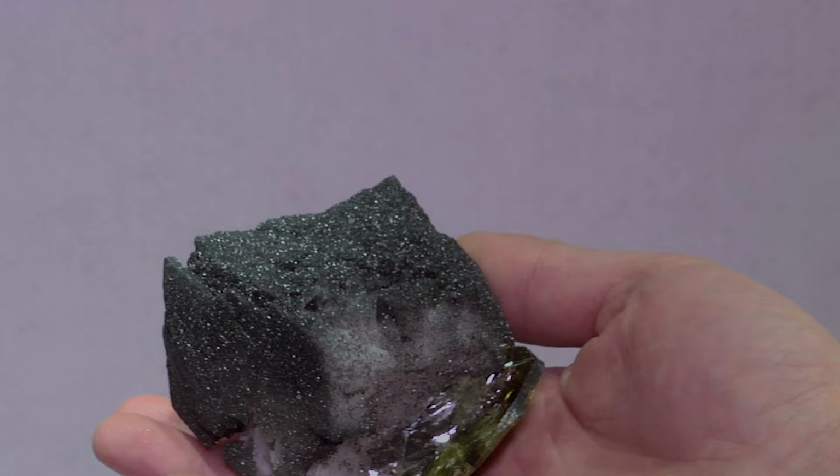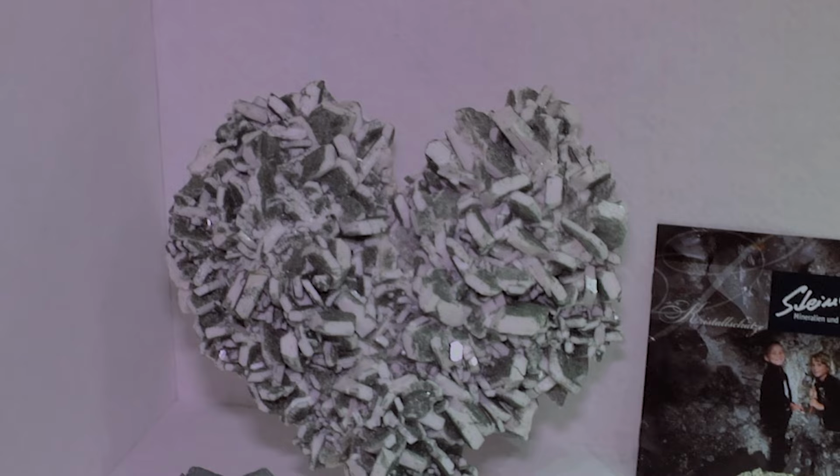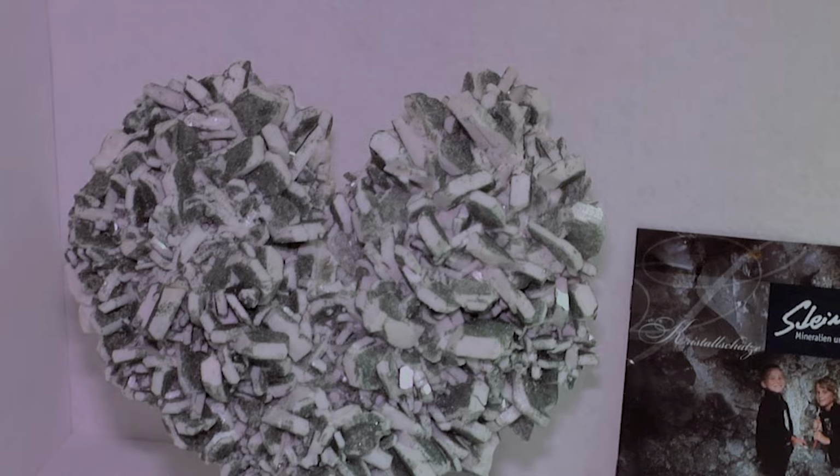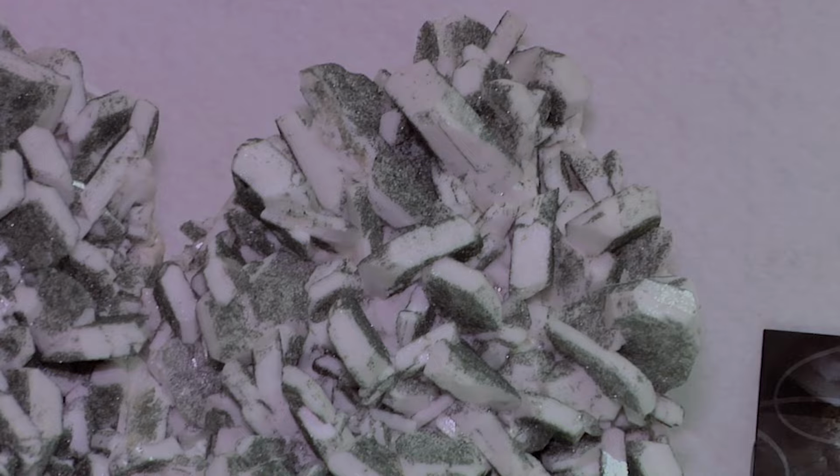Very beautiful. And what I find amazing and out of the ordinary is this pericline heart. Yes, this is also a special story. I just found this last year together with my uncle Reinhard. It was broken into 3 pieces. And as we were splitting the find at home, we saw that the pieces fit together. When we glued the pieces together, this heart was the result.